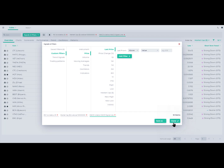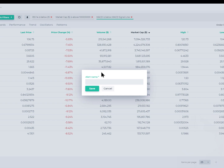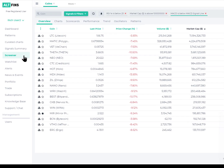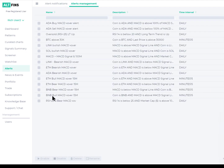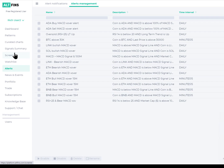And also we can set an alert to receive emails and alerts for coins that satisfy this criteria in the future. So I'll give it also the same name, bear MACD crossover, right? And this filter alert is now under my alerts right here, the last one right here. So I'll find the alert notifications here, but also will receive emails.